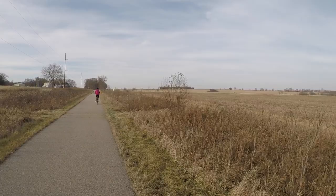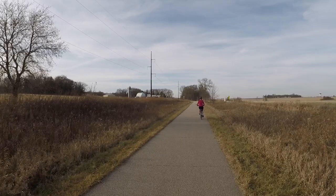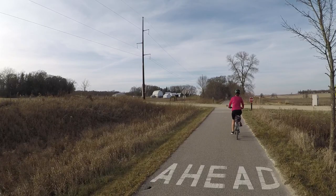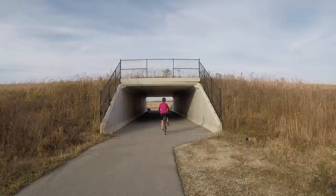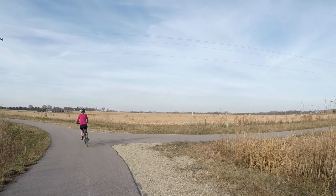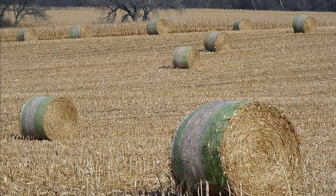Pretty open agricultural fields to the south of Pine Island. Like all the farming or harvesting had been done for the fall. Coming near Pine Island here, entering into the outskirts, coming underneath the highway, opening up into a field here of corn bales. A new way, I guess, of doing corn stalks. They roll them up in the bales to store them.